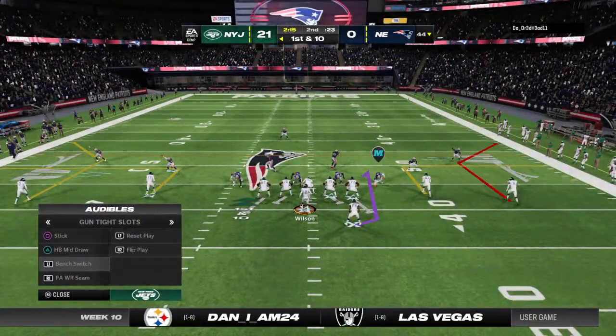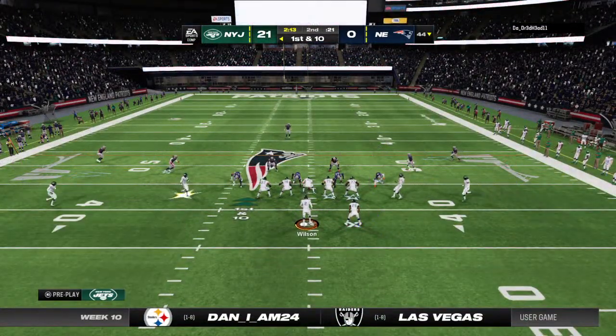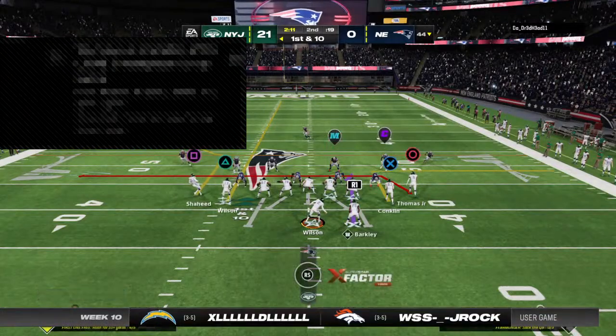They don't need to run another play here before the 2-minute warning. Let's see if they do it anyway. No.